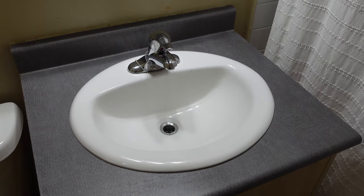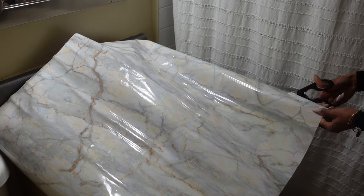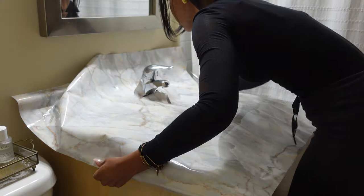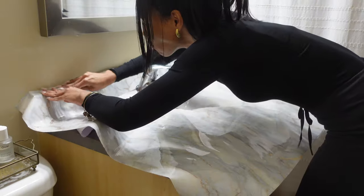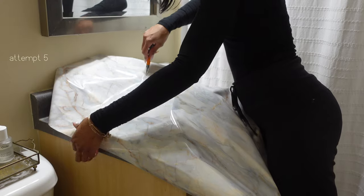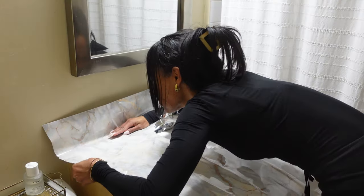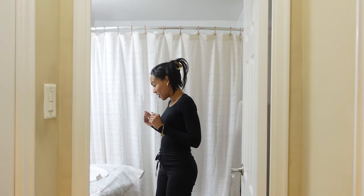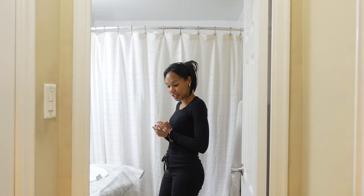The definition of insanity is doing the same thing many times expecting a different result. That's what's happening right here. You see all these attempts? So beautiful, isn't it? This only took me two hours. And look at this mess. Seriously. If I knew how to be angry, I would be so angry for the time I wasted on this, I could finish editing my vlog.